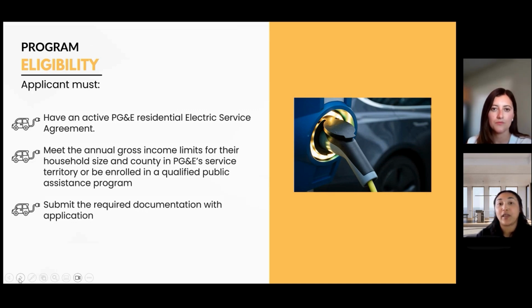Absolutely. As mentioned, this program is for residential customers. And in order to be a qualified residential customer, you must have an active electric service agreement. So, you must be receiving electrical services from PG&E. The other eligibility requirement is that you must meet the income verification process.